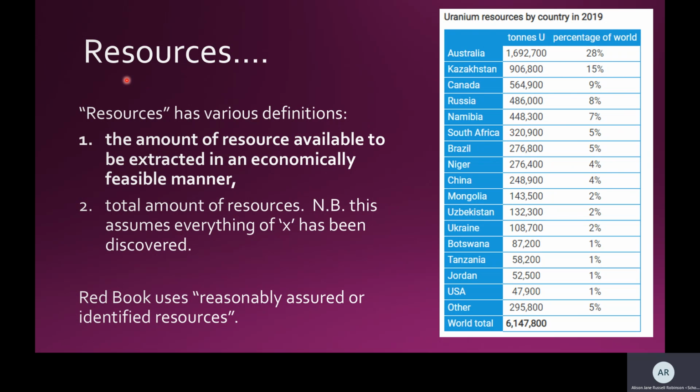So resources. You have to be careful about this term, because depending on what you're reading, people may have different definitions for resources. If you talk to an ore geologist dealing with ores, how you get them out of the ground and things like that, they go with number one. Number one is the traditional definition of a resource. It's the amount of material available to be extracted in an economically feasible manner. So it isn't the total resource. It's basically only the material that can be economically extracted.